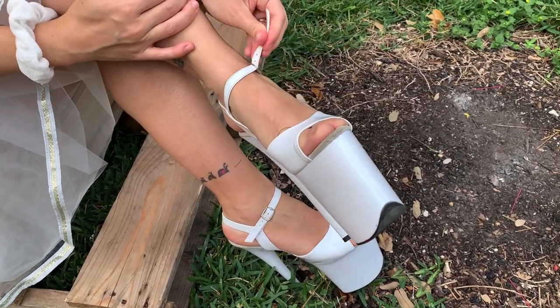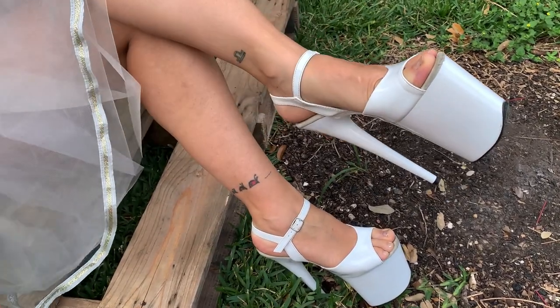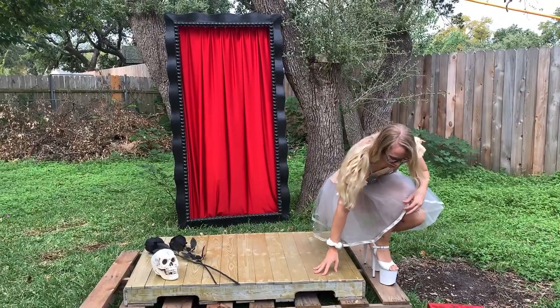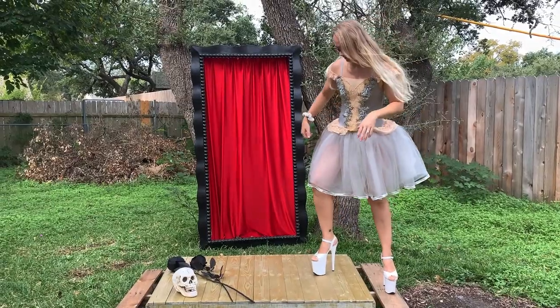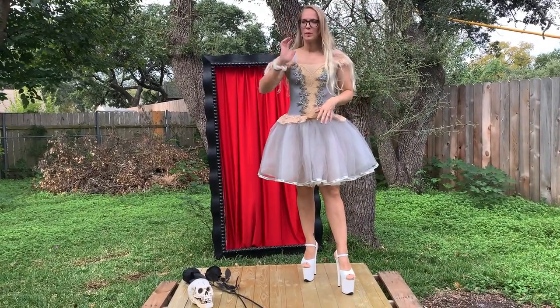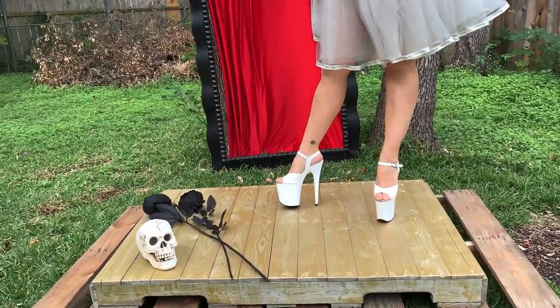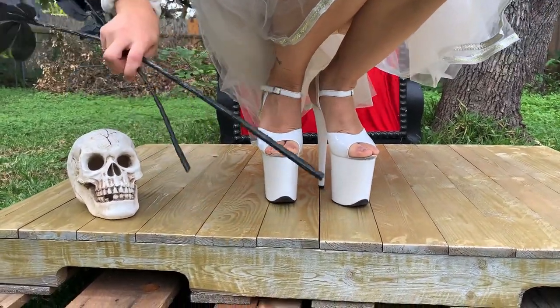It's hard to get on. I've been using these for pole practice. This is a challenge because these boards are uneven. Even though this palette is pretty flat, and I did sand off all the jaggedy edges, it's still uneven. So I'm gonna put these down here.